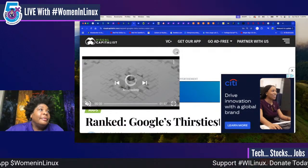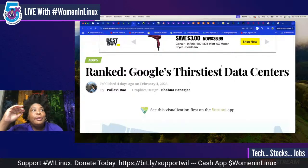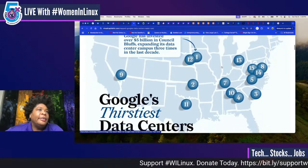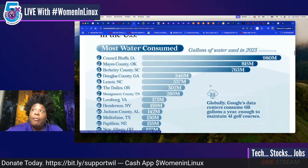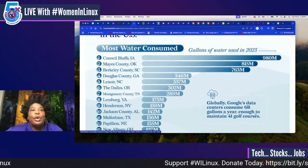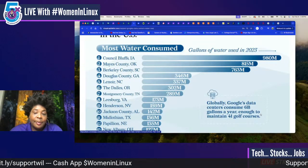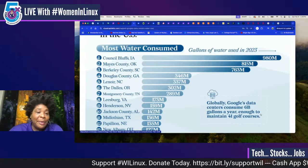All right. This is a cool thing too. This is showing you Google's thirstiest data centers. Yeah, I'm sure you felt that. Everybody felt that Nvidia hit. All right, so look here. Number one is Iowa, but let's look at it. Most water consumed data centers for Google. Google data centers consume about 6 billion gallons of water a year, and it's enough to maintain 41 golf courses. So imagine we building more data centers. Water is a precious commodity.